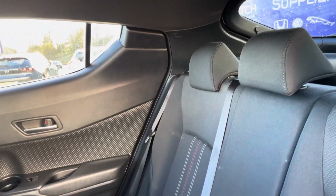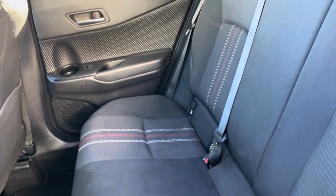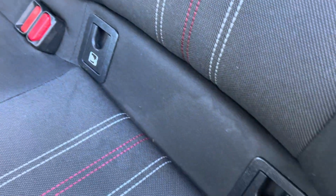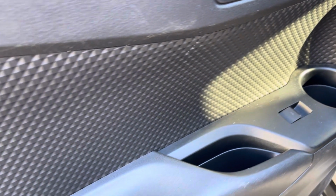Your rear interior is nice and spacious, you'll be able to spot the GR stitching as well, just gives it a bit of colour. You've also got ISO fixed points for those with small children, and some storage on the back of your front seats. Here's a close look at some of the interior detailing.